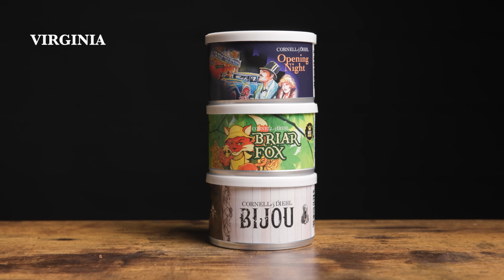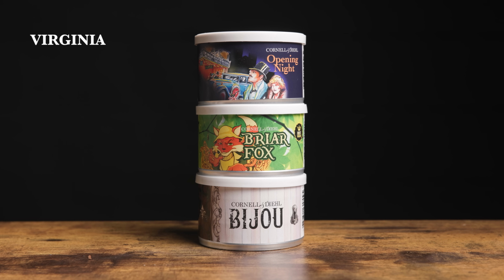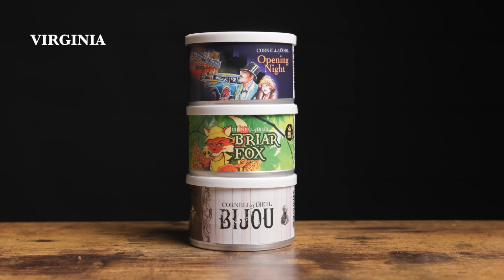Next category I want to talk about is Virginia blends. Opening Night, classic straight Virginia flake, really nice balance between red and bright Virginia, but the red Virginia is sort of favored in this particular blend. The bright Virginia provides some balance on the nicotine side and adds a nice punch of sugar, but the red Virginia really is the star of the show in this particular flake.